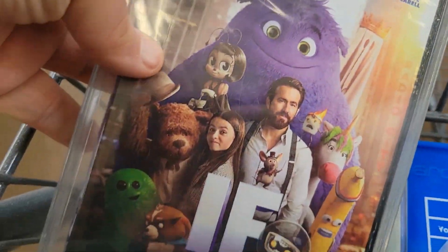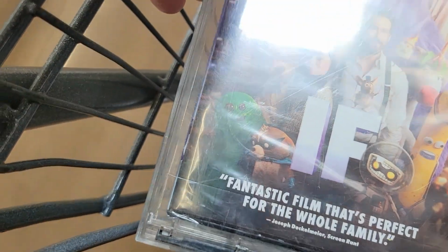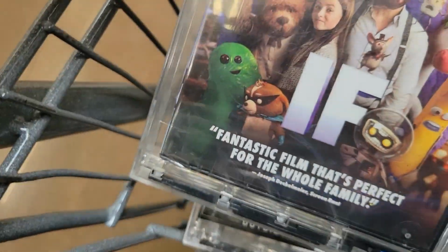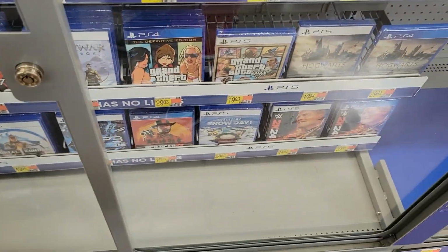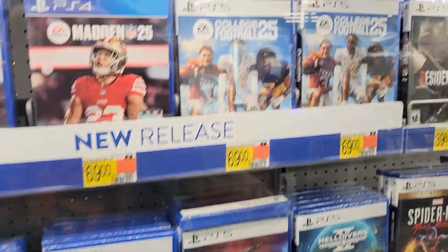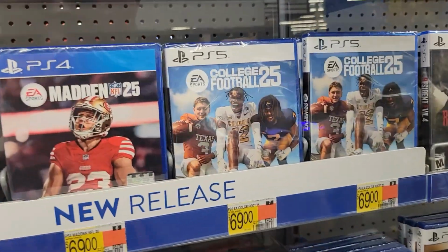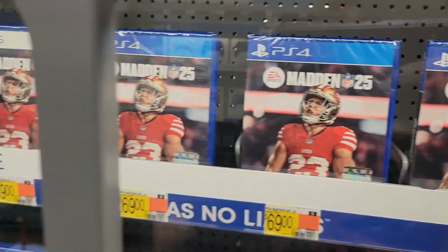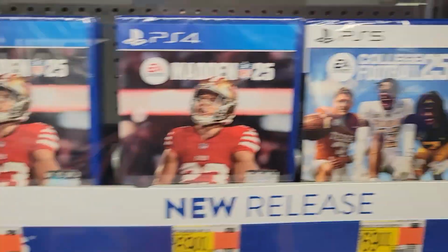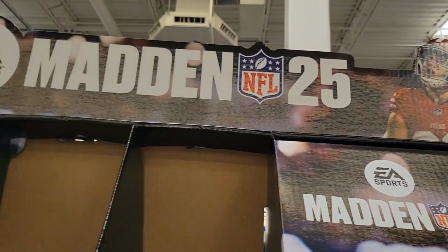I don't know, I might also double dip on F too. I like this movie a lot. I have it on Blu-ray, which I'll show you when we get back home, but it does not have the DVD with it, so maybe that's a possibility. I'll get that too. And unfortunately, I think you can't even get a digital version of that. I think you have to get it on the PS5, which kind of sucks. Like, you can do that with Madden 25, but College Football 25, you can't do that.